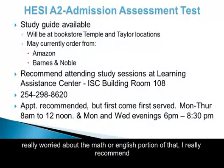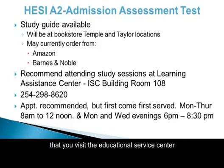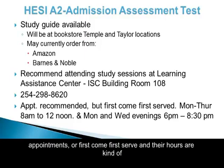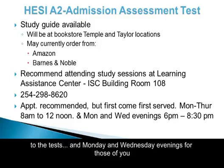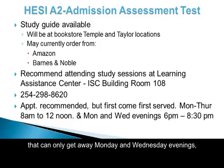If you are really worried about the math or English portion of that, I really recommend that you visit the Educational Service Center. This is located in Temple, and they can work off appointments or first come, first serve. Their hours are kind of specific. Please note that it's Monday through Thursday, very similar to the test, and Monday and Wednesday evenings for those of you that can only get away Monday and Wednesday evenings.